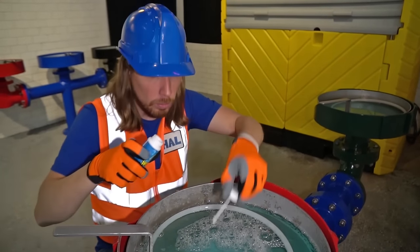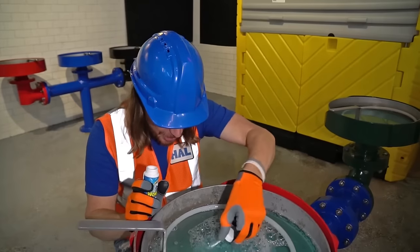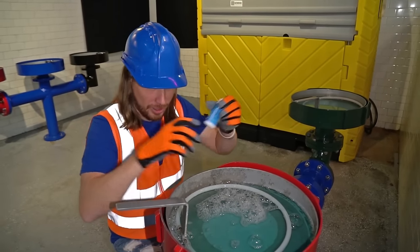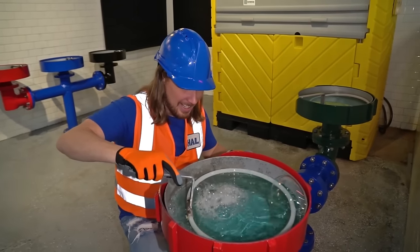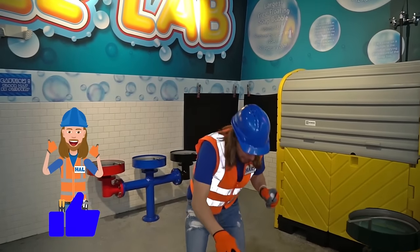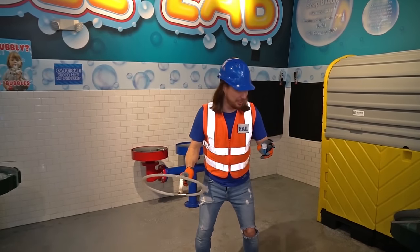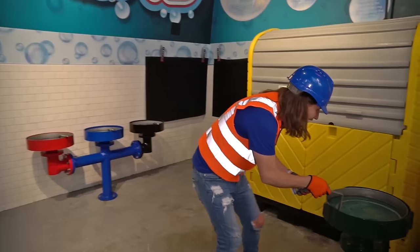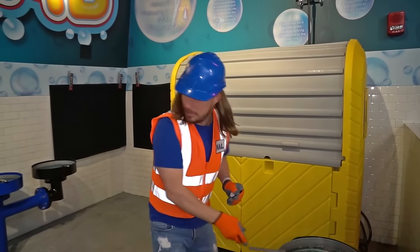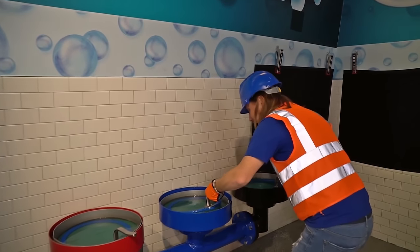Oh, yeah. Check that out. It's little bubbles. Oh, but look, let's see here. Oh, wow! We even got big bubbles. Oh, that's absolutely awesome. Are they all different kinds of bubble stations? Got some here. Oh, we've got some over here, too. Check this out. We can do two at the same time.